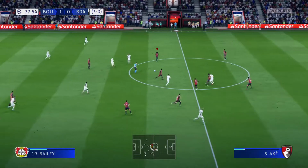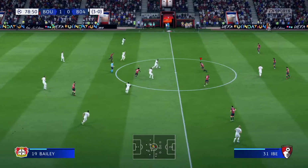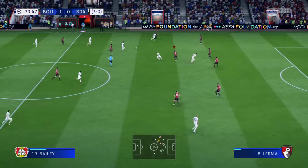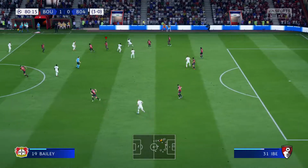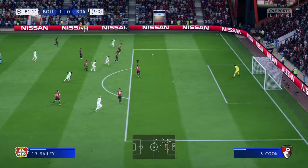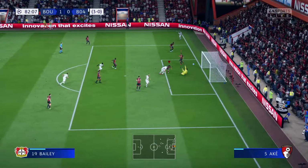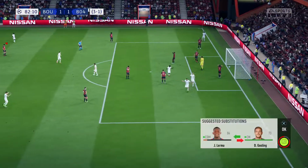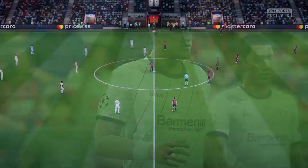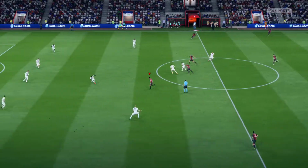Kagawa. And Gomez with it. It's with Seri. Leon Bailey. And plenty of scope to be creative in that wide position. He's given it away. And Leon Bailey. And he's dispatched the header. On aggregate, it's 3-1. Here's Mbappe.